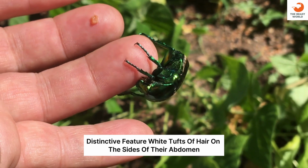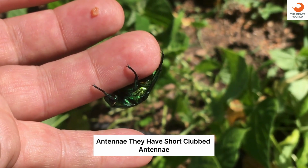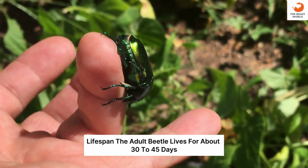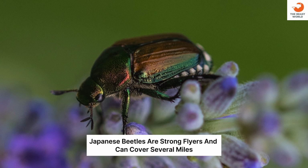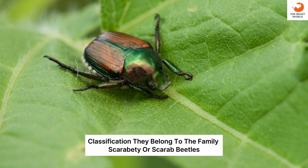Distinctive feature: white tufts of hair on the sides of their abdomen. Antennae: they have short, clubbed antennae. Lifespan: the adult beetle lives for about 30 to 45 days. Legs: they have 6 legs. Flight ability: Japanese beetles are strong flyers and can cover several miles. Classification: they belong to the family Scarabaeidae, or scarab beetles.